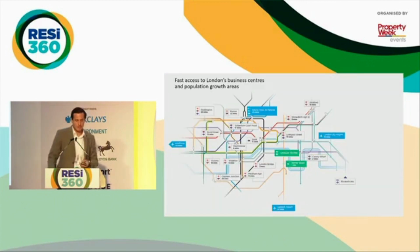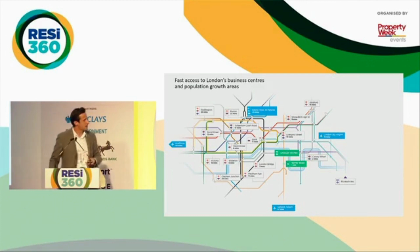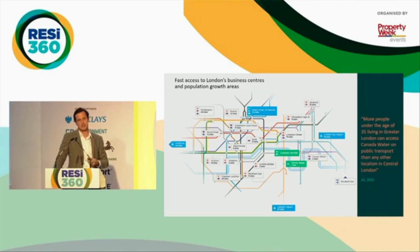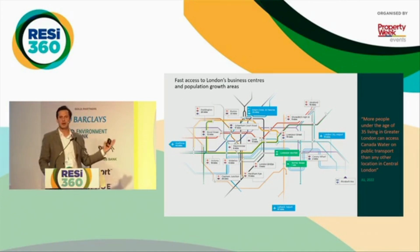So if you don't know where Canada Water is, it's the little green squares on the slide. Zone 2, central London. If you go out of London, you get to Canary Wharf in 2 minutes. If you go into London, you get to London Bridge in 3 minutes. And one of the interesting things about Canada Water is how it's positioned in southeast London with the population and demographic shift. It's just really expensive to live in the West. So more and more people under the age of 35 are living in the East.